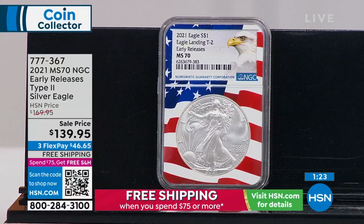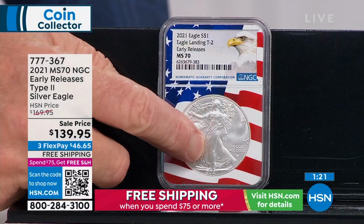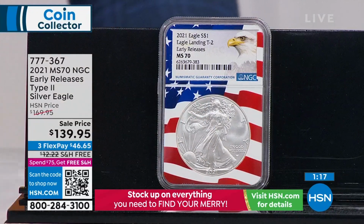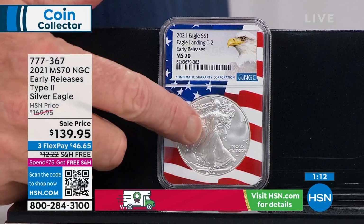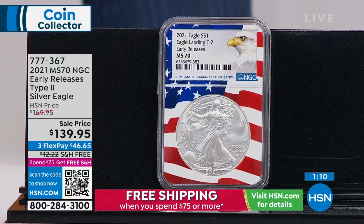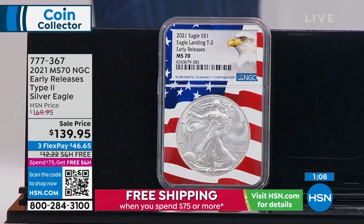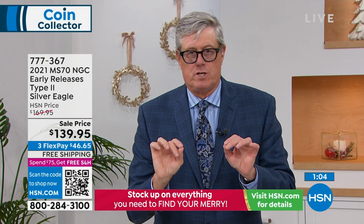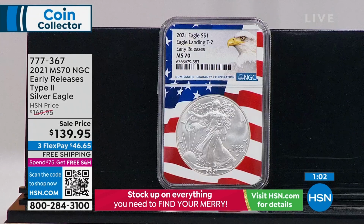To give you an example. When the United States government makes this coin, it does not release it directly to the public. It goes through a series of authorized purchasers. The normal premium that is charged for this coin above the price of silver is about 20%. Today, because of the shortages, it's 100%. Wow. So it's at all-time highs.